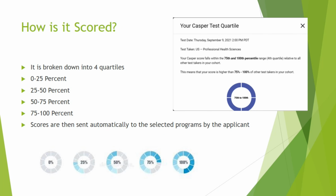So how is this scored? It's broken down into 4 quartiles. The first section is the 25th percentile, the second one is the 25 to 50 percentile, the third one is 50 to 75, and last but not least, 75 to 100 percentile. Generally you want to be in the highest sections possible, as that shows how empathetic you are and how good your judgment is. Again, this is gauged by the people Altus selects. They look at your responses, and they give you a score. And scores are sent automatically to the selected programs that you picked.